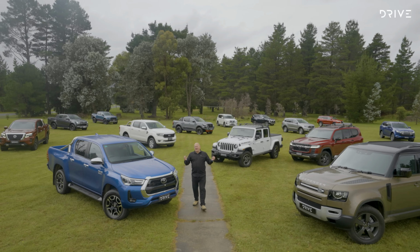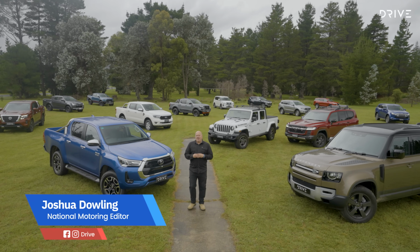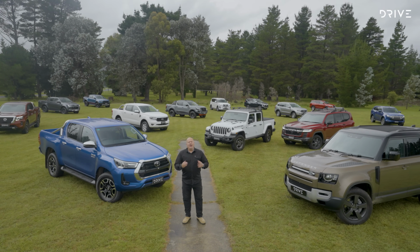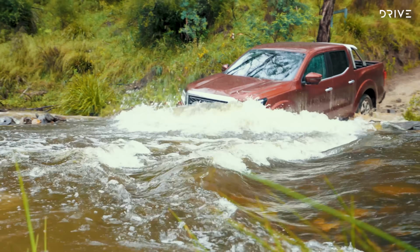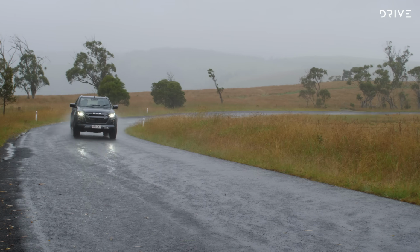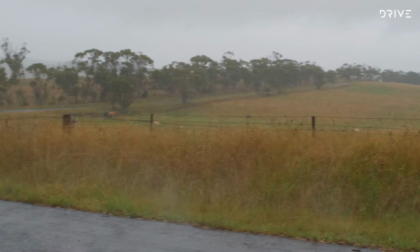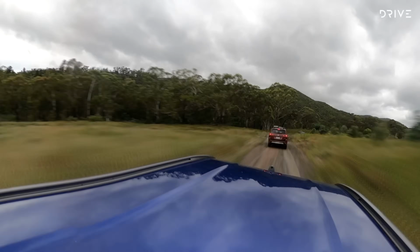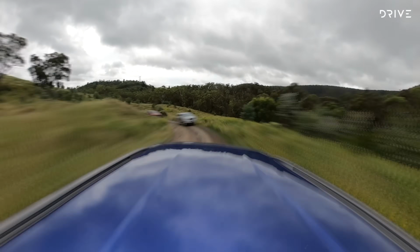And of course, we need to test these vehicles in their natural habitat. So we're in Lithgow to test the best utes and four-wheel drives on-road as well as off-road. It started raining on day one of our off-road testing, and it just kept raining right throughout. It made road driving tricky and off-road tracks even more challenging than they otherwise might have been.